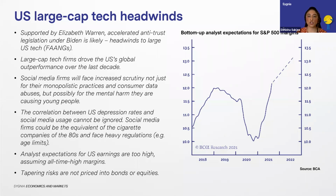If we look at this chart on the right, it is showing us the bottom-up analyst expectations for the S&P 500 margins. You can see the dotted line is the forecast, expecting margins to increase from nearly 12% to just over 13%. However, given the current uncertainties in the US market, we don't believe that such a rapid increase in margins is likely, and we do anticipate disappointing earnings going forward that will definitely lead to disappointing share prices.